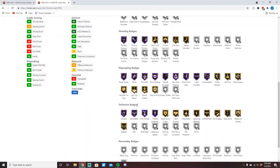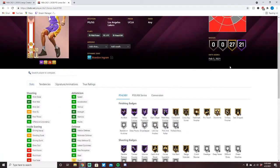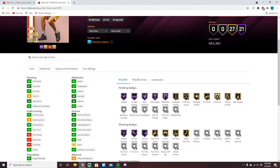He comes with some key Hall of Fame badges. He comes with Hall of Fame clamps, Hall of Fame interceptor, Hall of Fame quick first step, flexible release, gold showtime, gold range. I mean, he comes relatively stacked. 21 Hall of Fames, almost every hotspot outside the three-point line. His jump shot's pretty good. Everything about this card's solid.